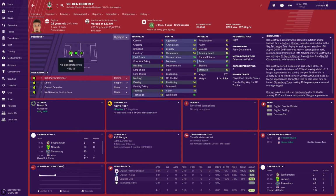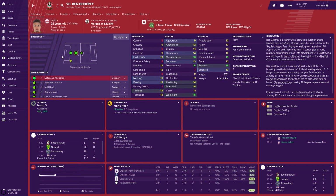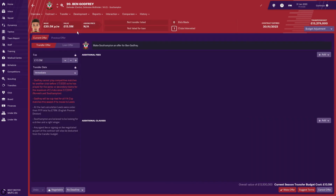Now, his passing's good, his first touch is good. That's what's good about the ball-playing defender part. His heading is quite low. His jumping reach is also quite low, which is quite off-putting. Now, apparently we can get him for 9.25 million, which would surprise me. He hasn't got a release clause or anything like that. I am tempted to make an offer of 9.5 million.